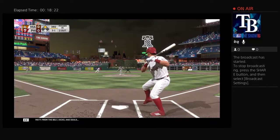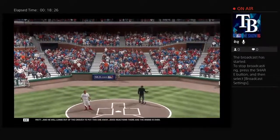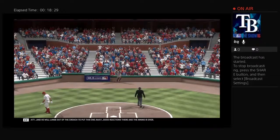From the belt, kicks and deals. Now a swing, and he pops it foul behind the plate. And he'll lunge out of the crouch to put this one away. Good reactions there, and the inning is over.